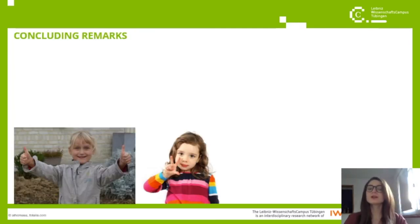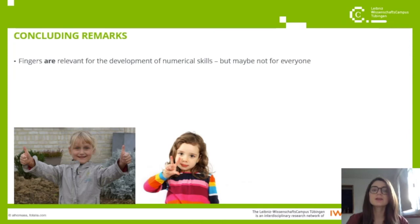So as I said before, the results of the second study that I presented are rather preliminary, so I don't want to get ahead of myself in interpreting the findings. But what I would like to say as a concluding remark is that fingers are relevant for the development of numerical skills, but maybe not for everyone, not for every age, and not for every numerical skill.